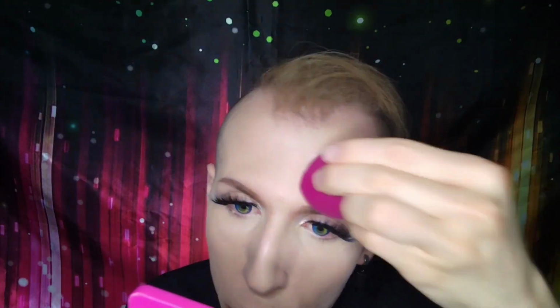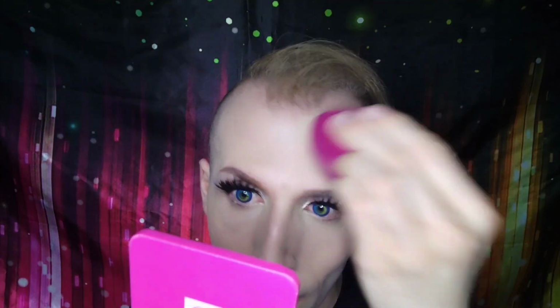So I'm going to take the side that I applied the Too Faced Born This Way, and I'm going to start by setting underneath my eyes and then all over my skin. But this powder does such a beautiful job at blurring out my texture. I mean, the texture, your pores, it just fills everything in, sets my makeup beautifully. And I love it so much because, again, it feels so lightweight. You cannot even see this on your skin. It does not have any flashback. It just sets my makeup beautifully, and it lasts all day long.